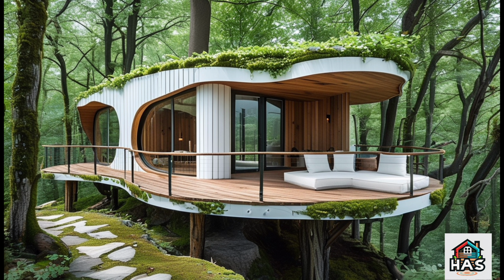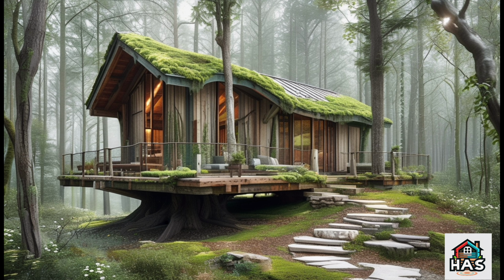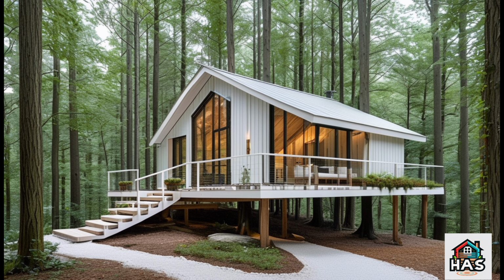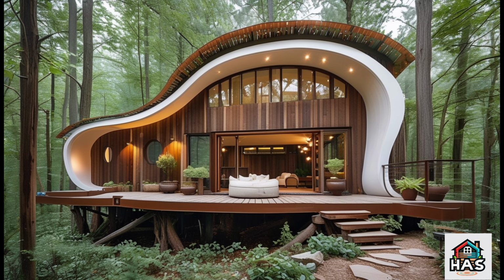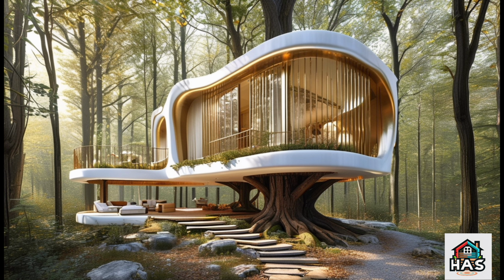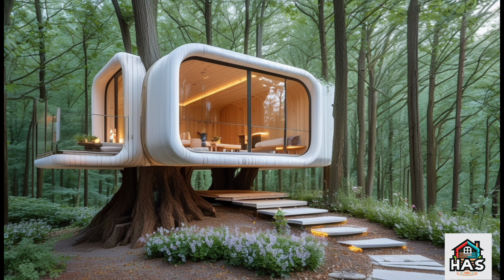For families, adding an extra loft space or play area for the kids is a breeze. The layout is adaptable, so whether you need a home office or a guest room, there's room to get creative. You could even incorporate a skylight above the lofted bedroom for stargazing on clear nights. And for those who love to entertain, adding an outdoor kitchen or barbecue area on the deck can make this home a social hub. The possibilities are endless, allowing you to create a space that reflects your lifestyle and dreams. After all, a home should be as unique as the people who live in it, and the Breeze Treehouse is the perfect canvas to let your creativity run wild.